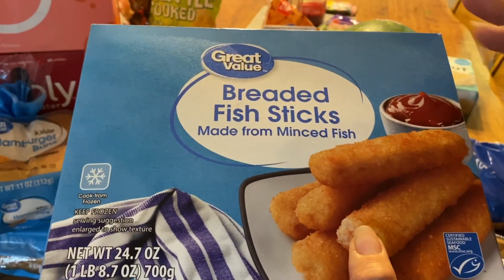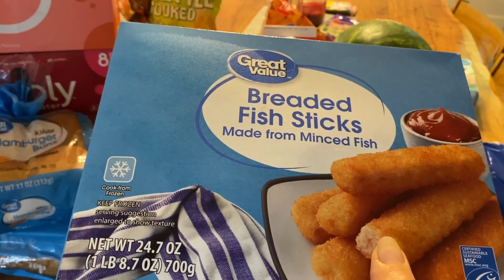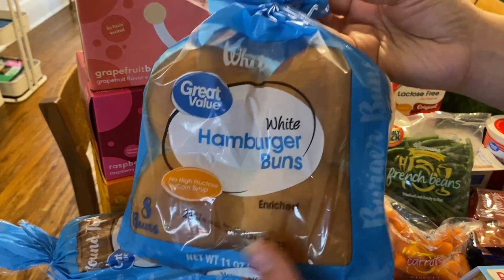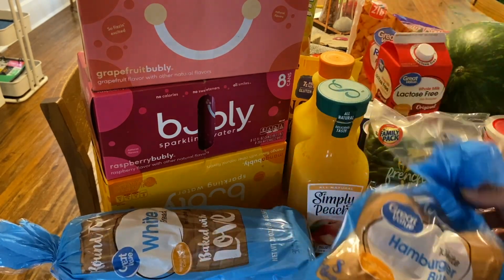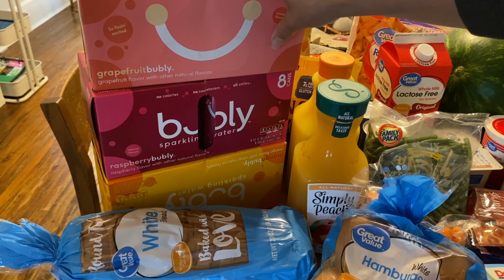My kids love fish sticks. They absolutely love them, as well as my husband. So I ordered some of these for lunch. Salmon is not on the meal plan this week, so we got the fish for lunch instead. The burger buns for when I make those chicken sandwiches with fries. Got some regular white bread for sandwiches, and we wanted some bubblies because it's so refreshing.